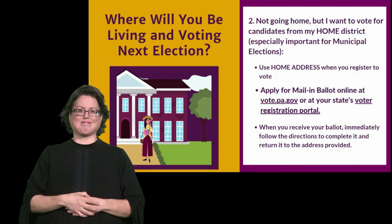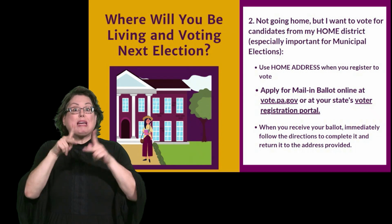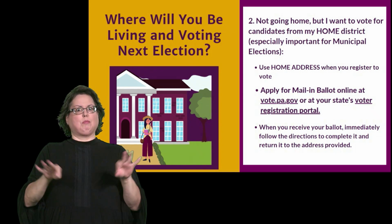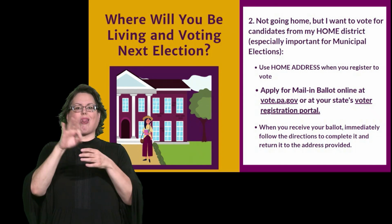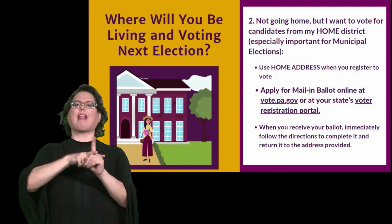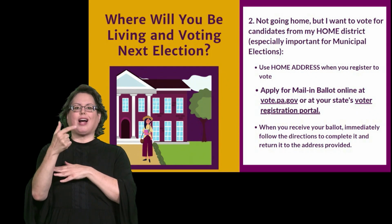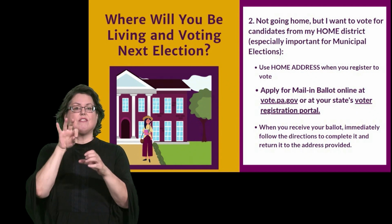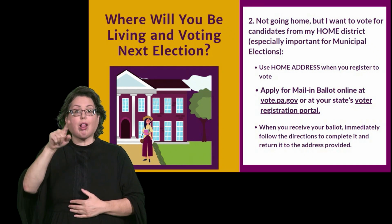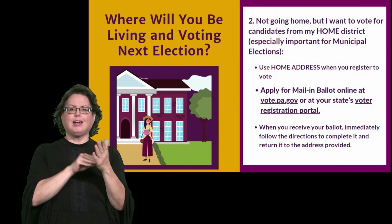Two, not going home, but I want to vote for candidates from my home district, especially important for municipal elections. Use your home address when you register to vote. Apply for a mail-in ballot online at vote.pa.gov or at your state's voter registration portal. When you receive your ballot, immediately follow the directions to complete it and return it to the address provided.